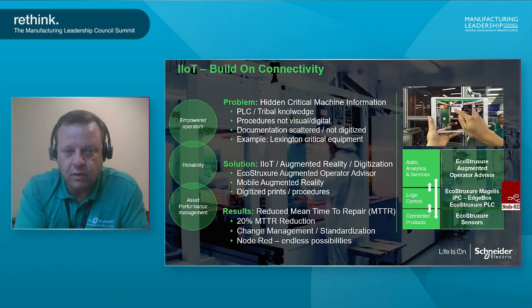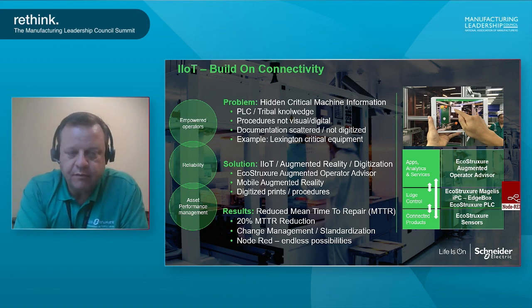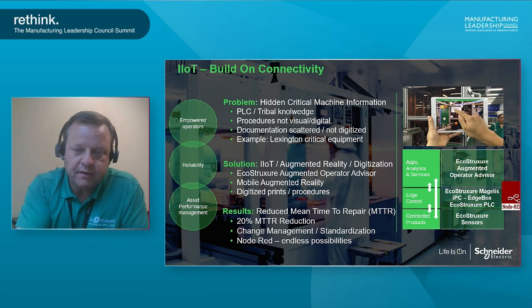We were also able to build on that connectivity and begin looking at some of the next level smart factory tools. Many of you have processes that are proprietary in nature. They're centers of tribal knowledge where only certain individuals know how to plug into a piece of equipment, to troubleshoot it, how to get information out of that piece of equipment. We implemented a tool known as Augmented Operator Advisor, which uses an augmented reality overlay of the tablet's image of the machine with real-time data streaming from the machine. We were able to do that after we had that IoT connectivity background.